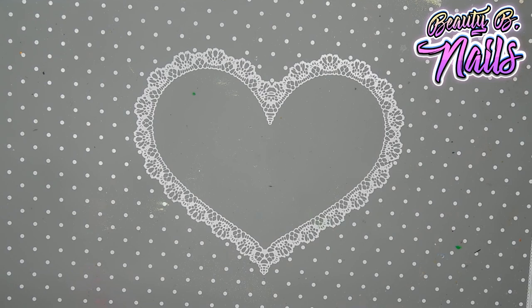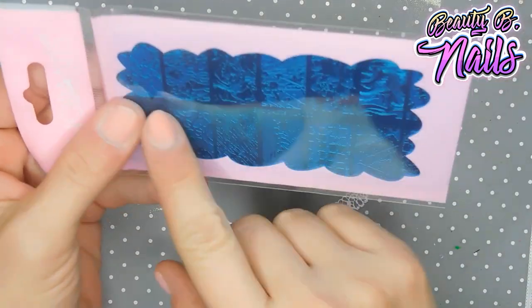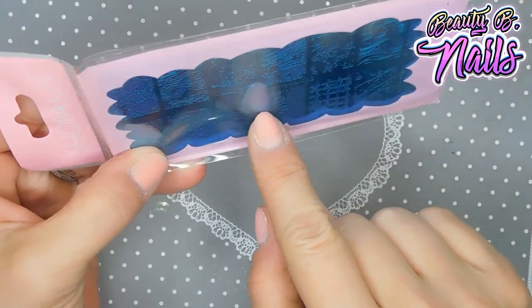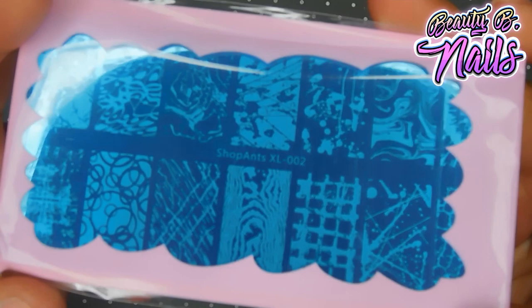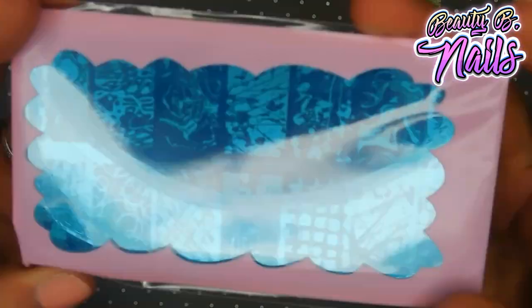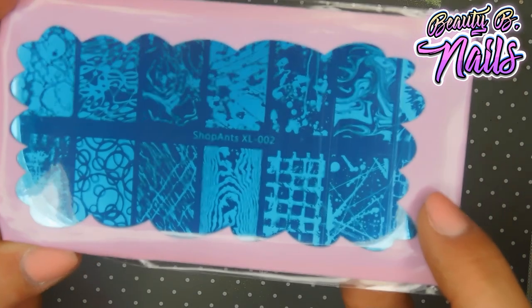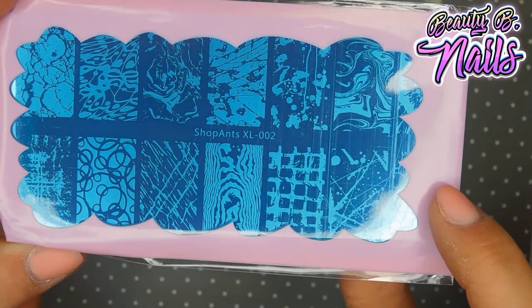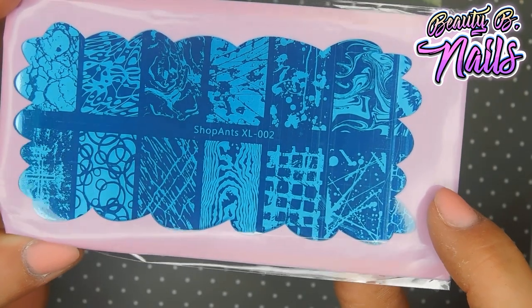Alright guys, here are a few little things I got in the mail. I got this too. This is called Shop Ants, but it's like a little different patterns, marble swirls, all those good little things. Pretty.